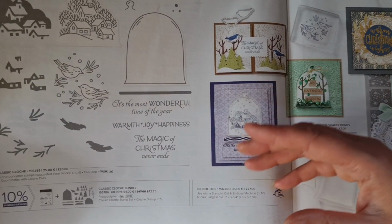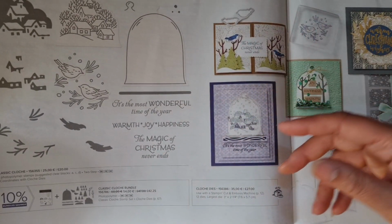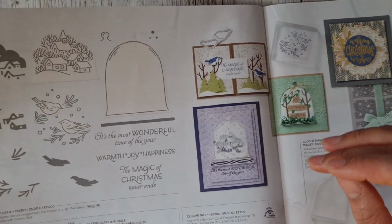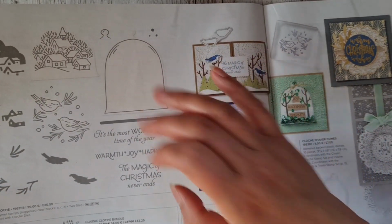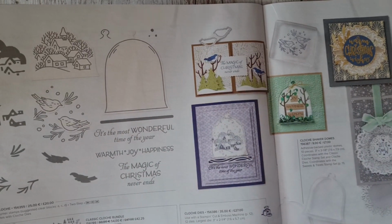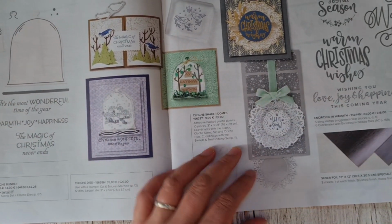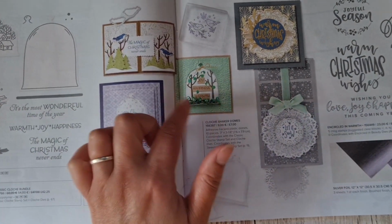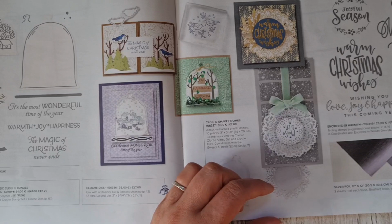Obviously with the machine, you don't just place the die on and it happens by magic. You have to run it through a cut and emboss machine, and it will cut exactly the right size for you, and then you can put those domes in there. So the domes are £7 and you get 10 pieces, and they fit beautifully, and you can put whatever you want then inside there. So very cute set.